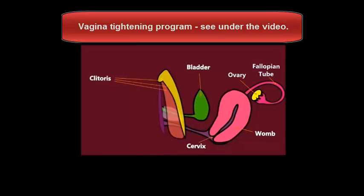Then more importantly for this video, on the left you can see there is the clitoris. You might have seen in the other video that it's much bigger on the inside than it is on the outside, so you can see the small kind of P shape at the top is the bit you can see on the outside, but inside it's really, really big. More on that in a bit.